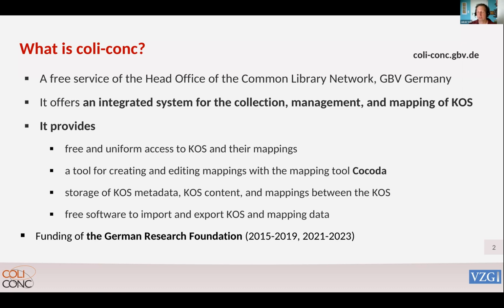named Cocoda. That will be the core part, or the largest part, of our presentation, and that's something to see and try out. And we store and provide access to metadata about knowledge organization systems and their content, and the mappings. And it's all free software, and also some tools to convert data, integration, and so on. We needed to build this to set up all the infrastructure.